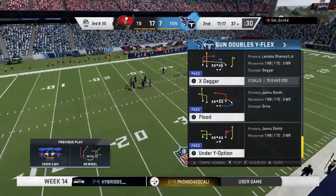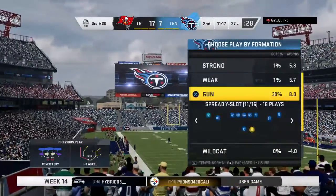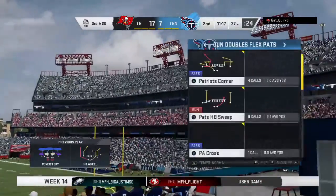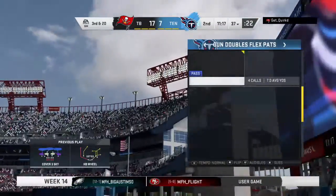Yeah, they get the sack on 1st down. Then they force the incomplete pass. Now they're just a play away from getting the football right back. But it's a big play. They've got to hold up.